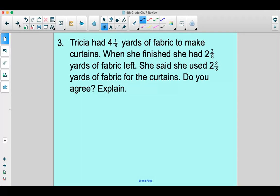Number 3, Trisha had 4 1/8 yards of fabric to make curtains. When she finished, she had 2 3/8 yards of fabric left. She said she used 2 2/8 yards of fabric for the curtains. Do you agree? And make sure to explain. So we have to decide if we agree. We have to see if she's done the work correctly, right? She had a total of 4 1/8 yards of fabric to make curtains, and when she finished, she had 2 3/8 yards of fabric left. She said she used this much.